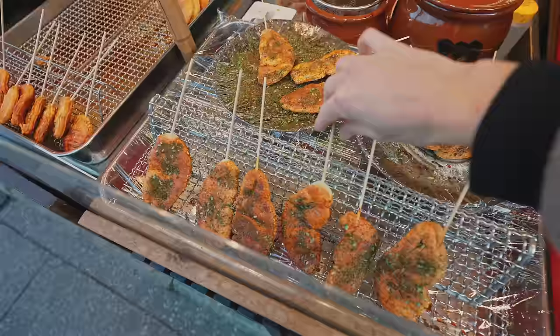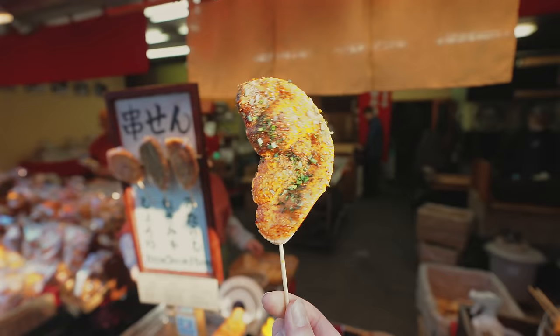So this is the first senbei on a stick I've ever seen. Let's give it a go. I don't even know if it's gonna be crunchy. Oh, it's way more wet than I thought it would be. That's really good. It's sweet, salty, a little bit spicy. I highly recommend that. That's amazing. 200 yen. How good.